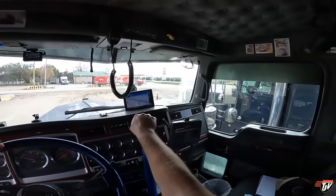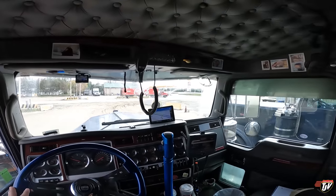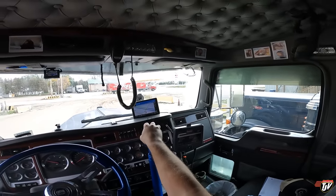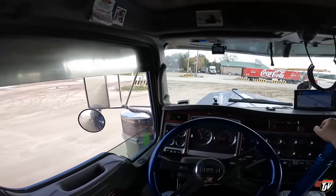Ready? I'm just going to double check my trailer one more time. It's not going to fall off. Brakes work, trailer's attached, brakes release. That's the last of the checklist. Let's get going.